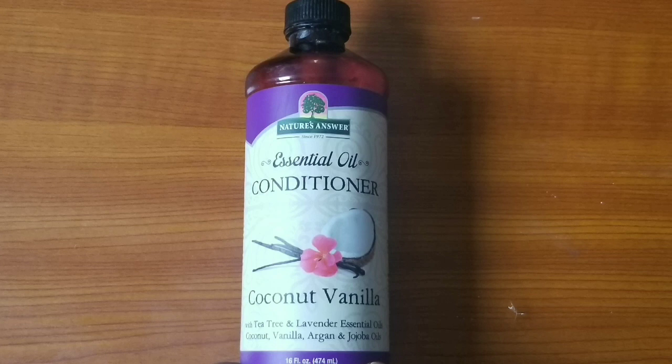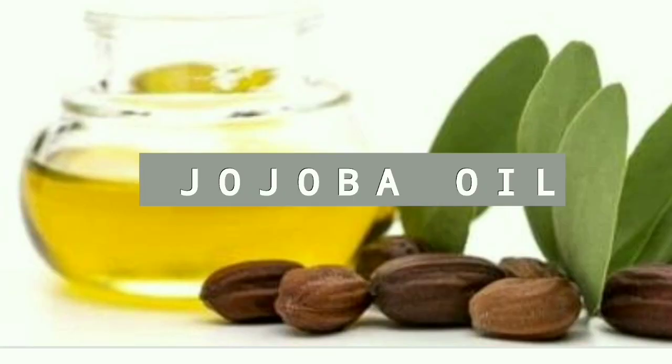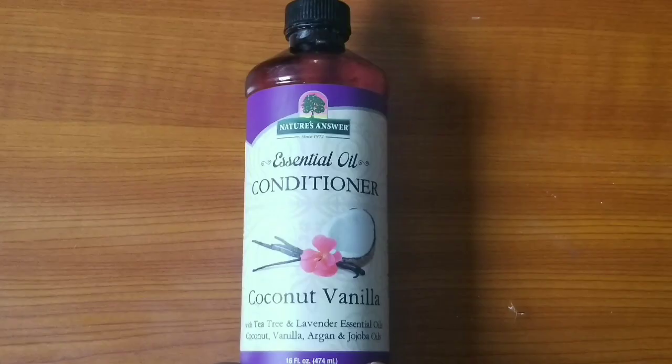Now, what of jojoba oil? What will jojoba oil do for your hair? Jojoba oil is going to help your hair to shine, and it's also going to moisturize your hair. So you can see that these essential oils have been added to this essential oil conditioner for a reason, because they know that these essential oils are going to add a lot of benefits to your hair. It's going to make your hair very healthy. So why wouldn't you use this kind of conditioner for your hair?